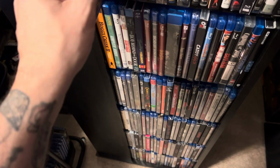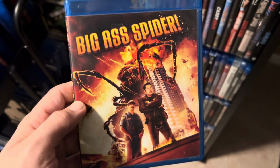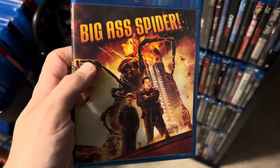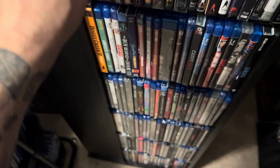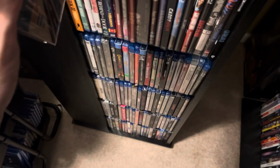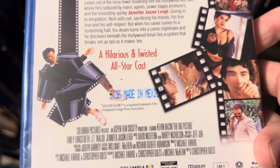I'm gonna finish this little section. I gotta get going here, but Big Ass Spider. I have not watched this one yet, but anything with that in the title, you have to grab it. No questions asked. The Big Lebowski, one of my favorite movies of all time. Love that one. The Big Picture with Kevin Bacon. I heard this was a good movie. I don't remember it, and I love Jennifer Jason Leigh, so I had to pick it up.